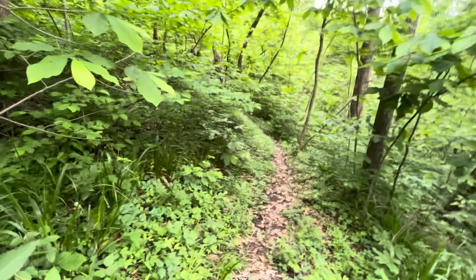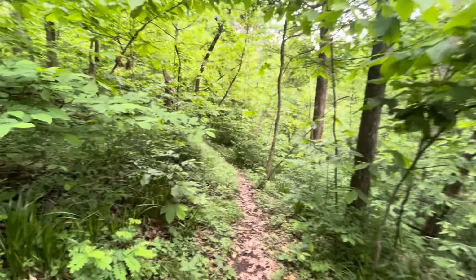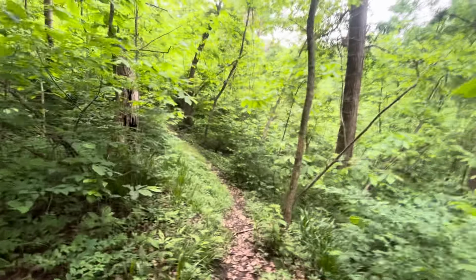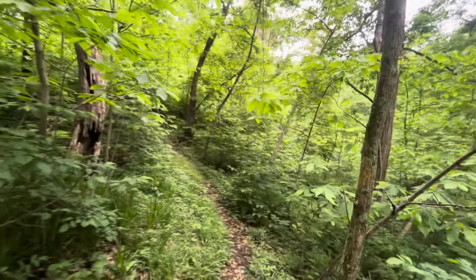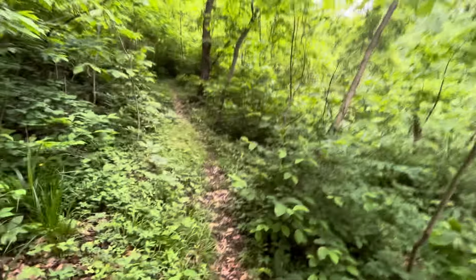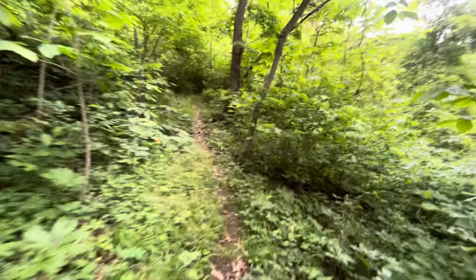And if I don't have a tick or two on me when I get home and check, I will be very, very surprised. Because this to me seems like a tick buffet out here.